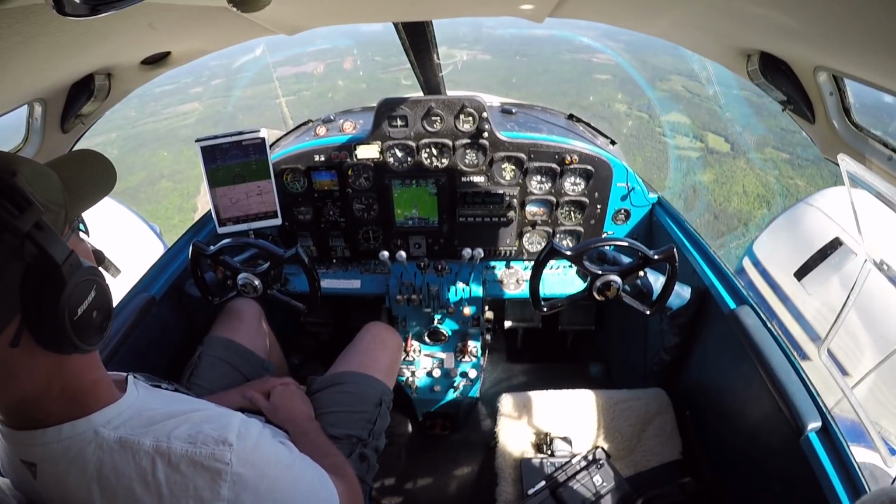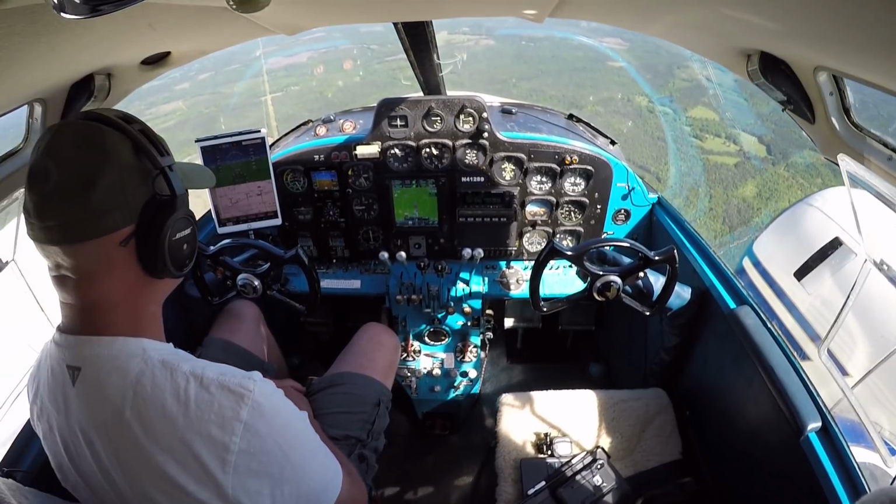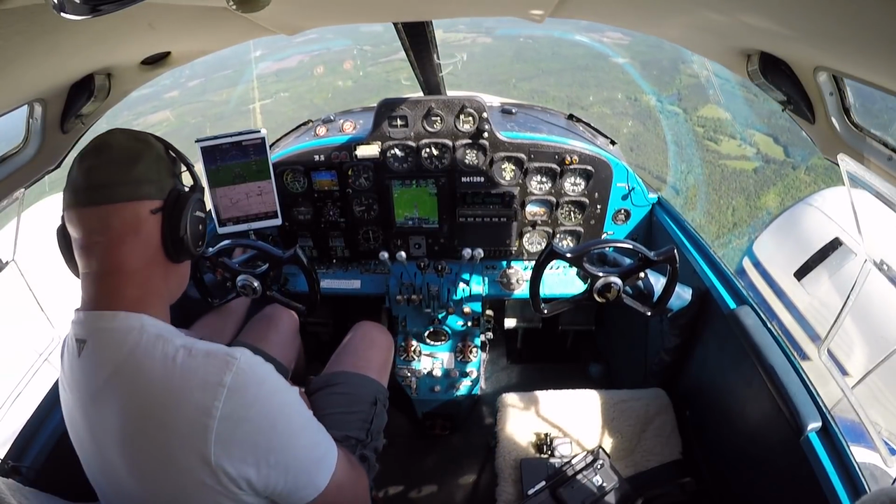Jackson County traffic, Skyhawk 32 Lima, 5 miles to the northeast, currently in the area northeast to southwest at 3,500 feet, Jackson.